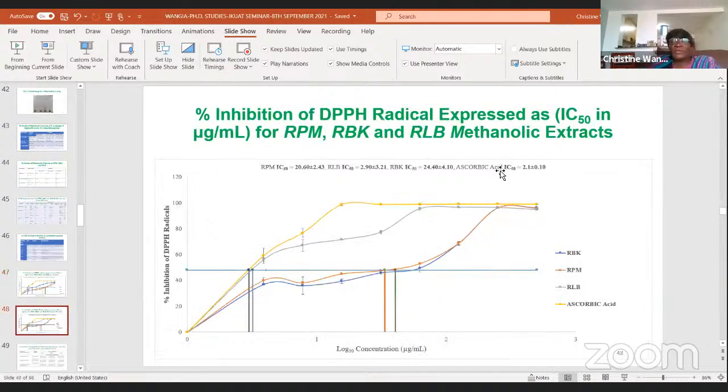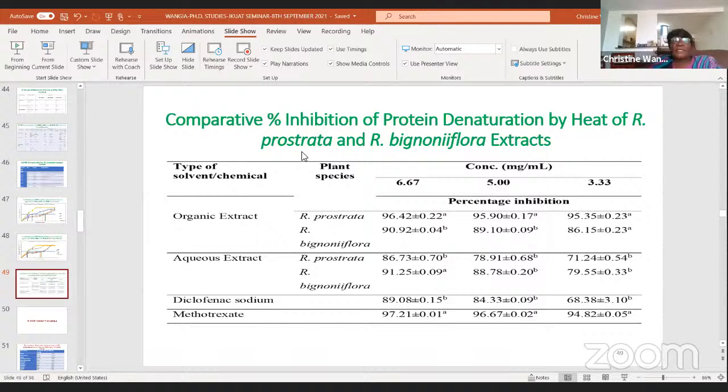But when we come to the methanolic extract, RLB's, the IC50 was 2.9, which was very close to ascorbic acid. And the methanolic extract found that all the 3 species had similar highest activity at 500 micrograms per ml. So this is the results for the in vitro anti-arthritic activity, which was based on inhibition of protein denaturation by heat.